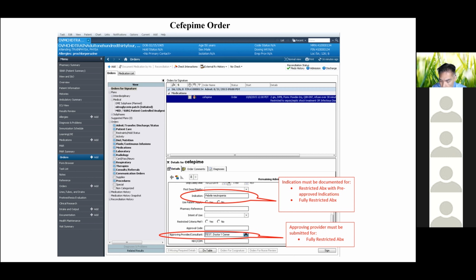However, if the antibiotic is not cefepime, let's just say it's meropenem or daptomycin, another fully restricted drug, then put the indication down, but you still need to type in the approving provider, which again will be, in the working hours, Brian Kim or Nikki Arab, or the ID fellow, if for whatever reason the ID team is the one that approves that antibiotic.